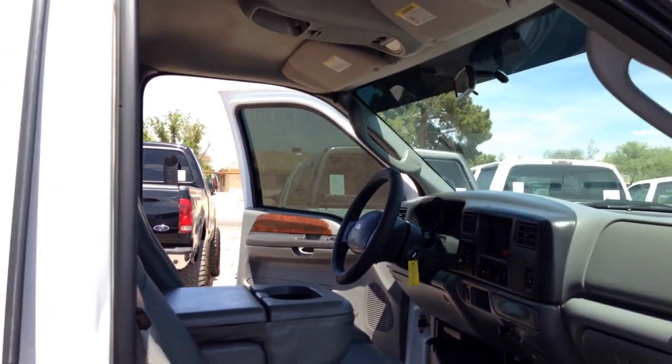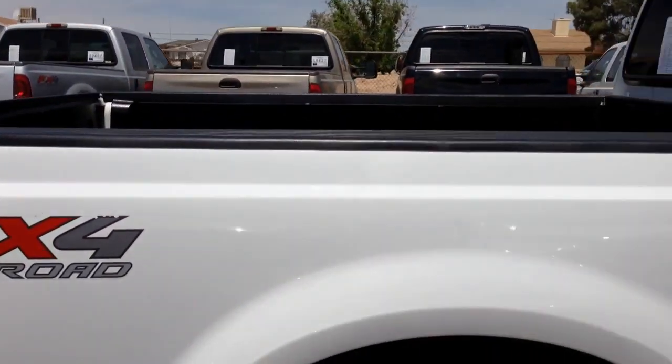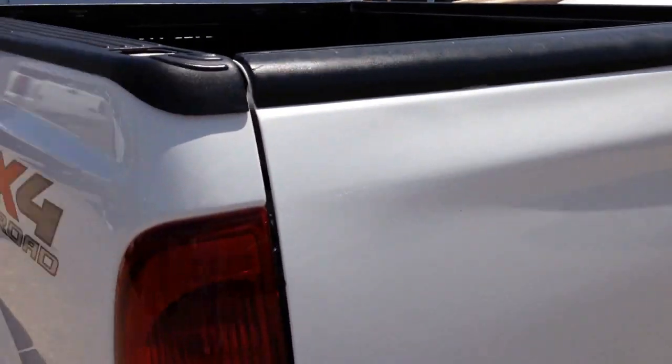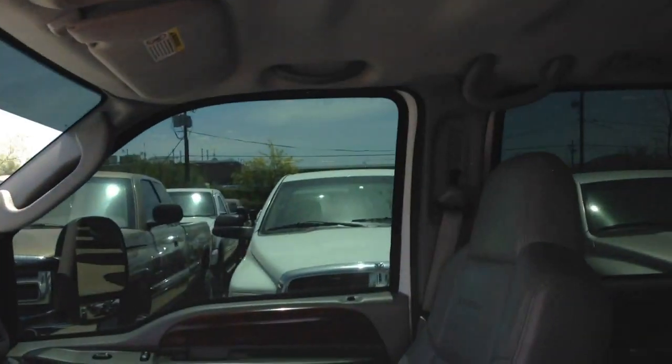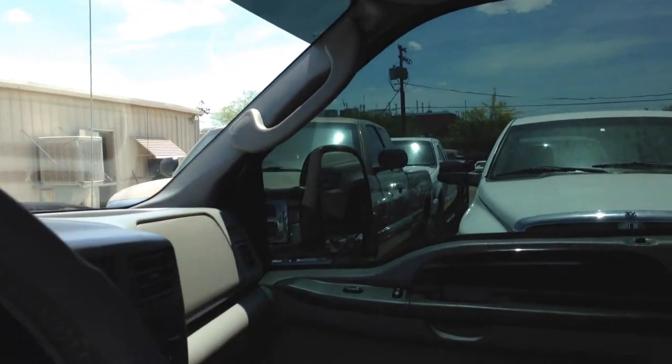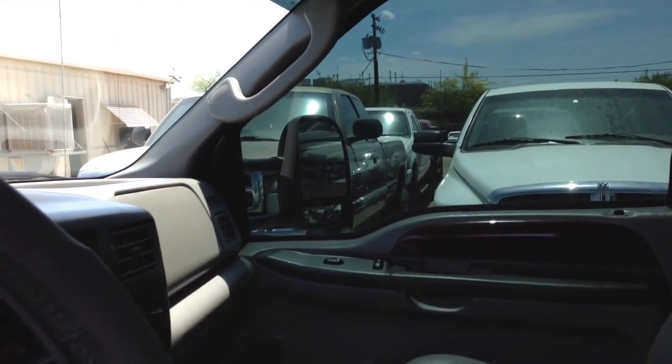Alright. Here's your driver window. Passenger front window. Passenger rear window. Let's see. Driver rear window. Sorry, the mirrors. That's out, that's in, that's up, that's down, other side, out, in, up, down, perfect.